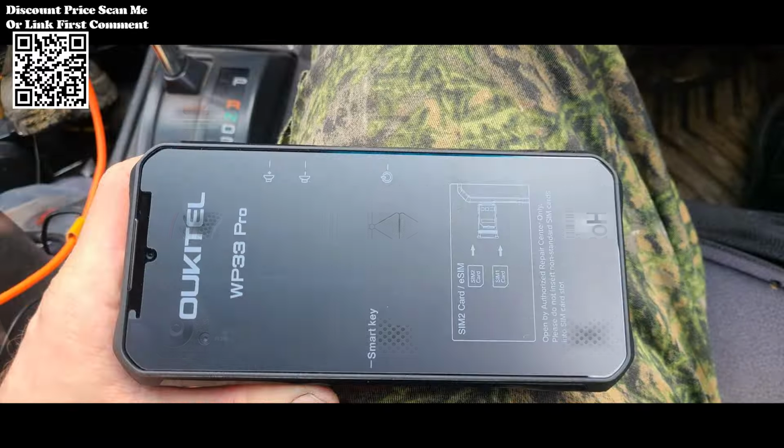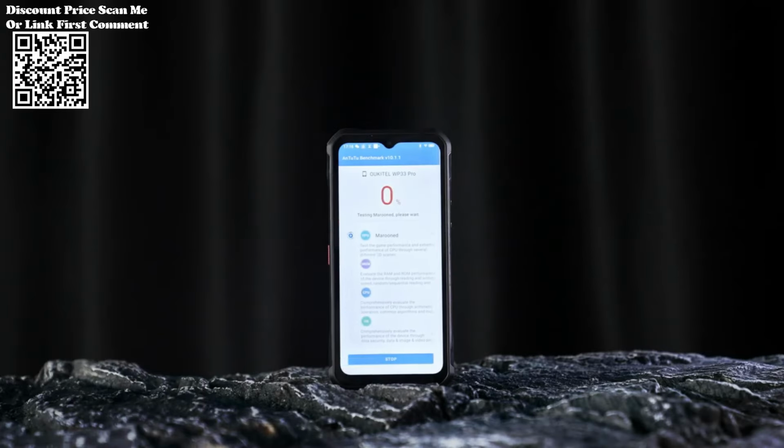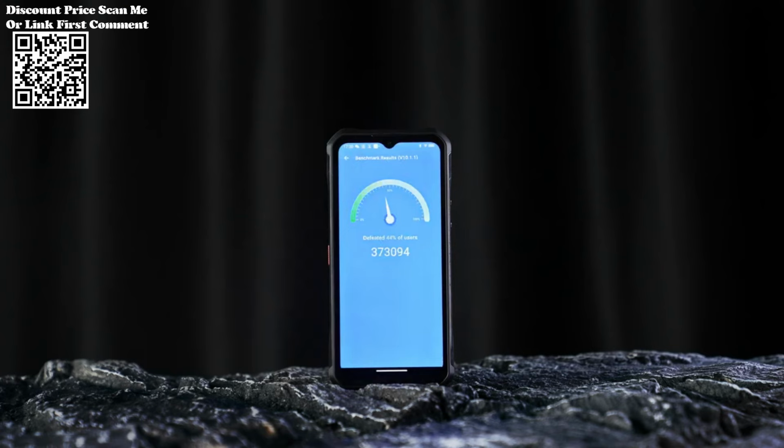Built to withstand the harshest environments, the Oukitel WP33 Pro is certified to IP68 and IP69K standards, as well as MIL-STD-810H, ensuring resistance to water, dust, and shock. Whether you're exploring the great outdoors or working in challenging conditions, the WP33 Pro is built to endure.